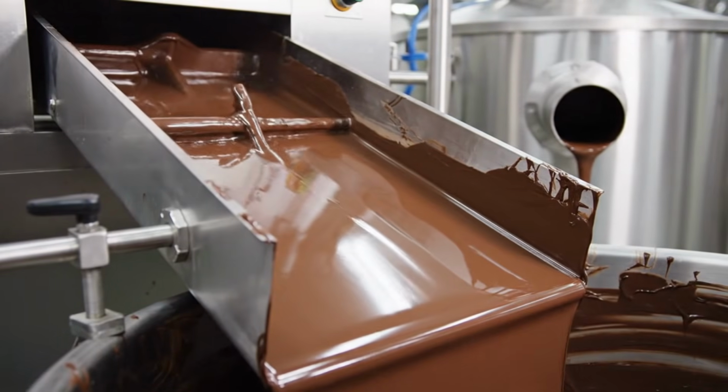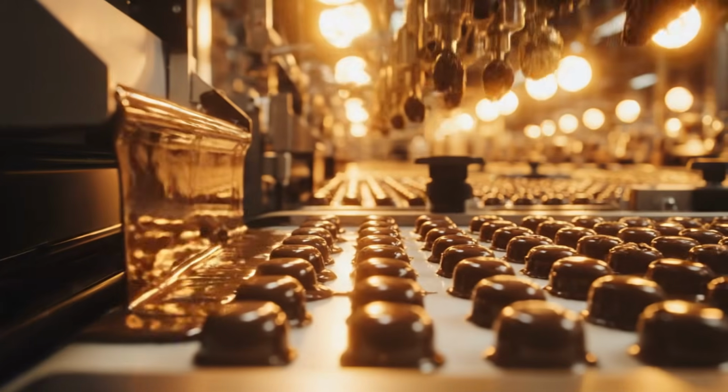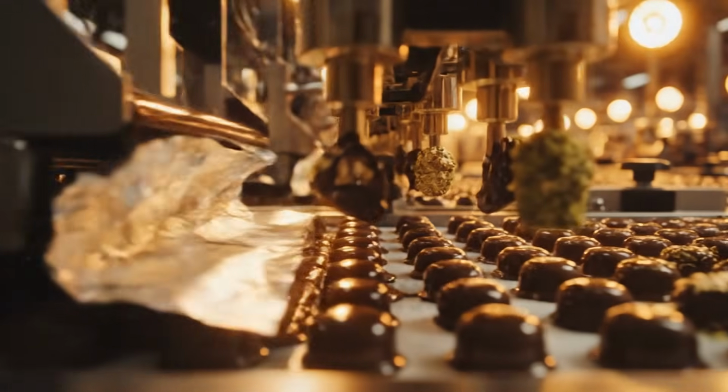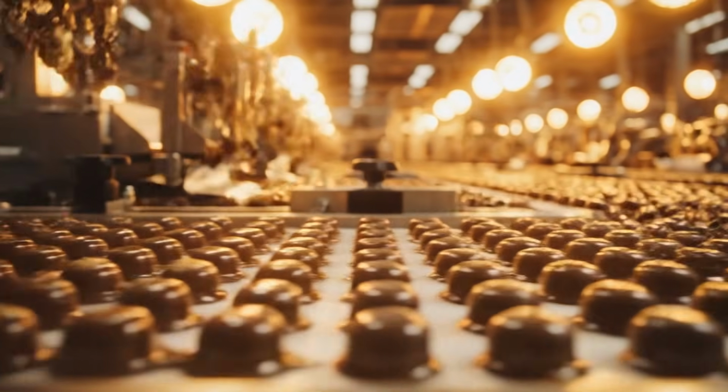The secret to perfect couverture lies in the gloss, as you can see. Here at the heart of our facility, we blend the finest cocoa with a passion for perfection, ensuring every piece is a masterpiece.